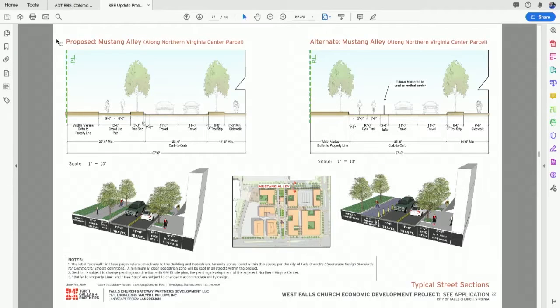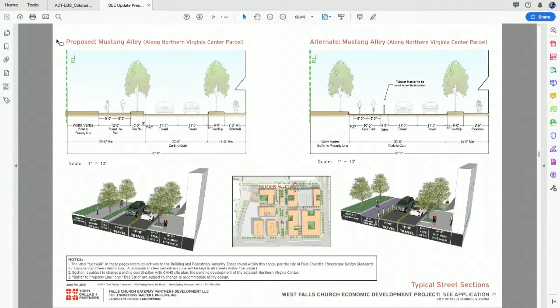These are all sections. I'm going to speed through them because they remain relatively the same until we get to this one. This is that cycle track up on the northern portion of Mustang Alley. The right side reflects what we had originally proposed, and the left side reflects what we're now proposing based on feedback, again, from schools and the school board, about making that extra safe. I think there was some concern that the bollards were not enough of a barrier for that cycle track and the roads. So now there's a full tree pit planter box situation.